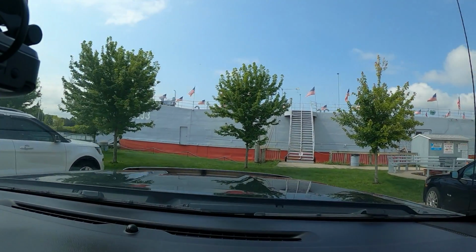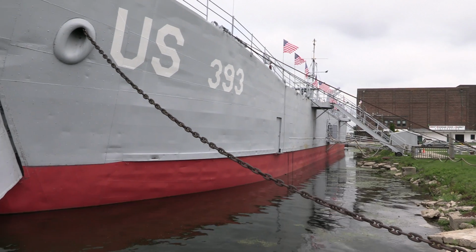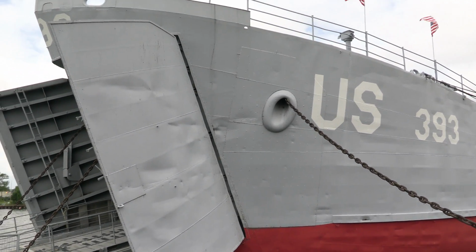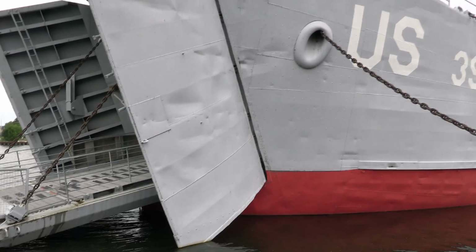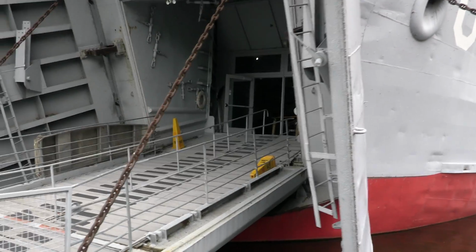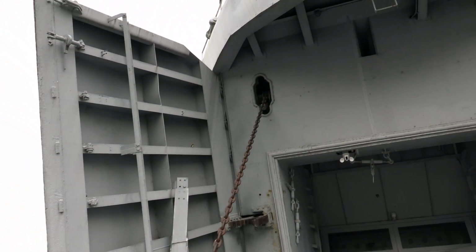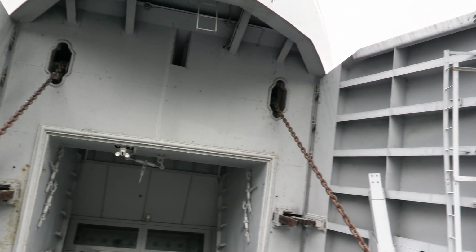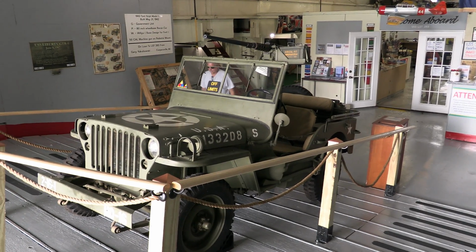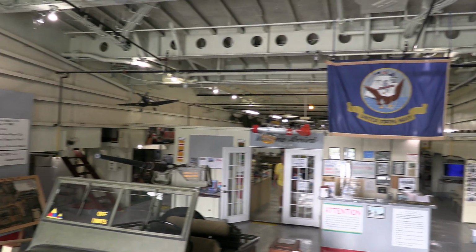Veterans Museum. Saugatuck, Michigan. US 393. The USS LST 393, landing ship tank. That's what they were called. The 393 here in Muskegon is only one of two left after World War II. There were 1,051 built during the war. This 393 earned 3 battle stars. Sicily, Italy, and Omaha Beach in France on D-Day.